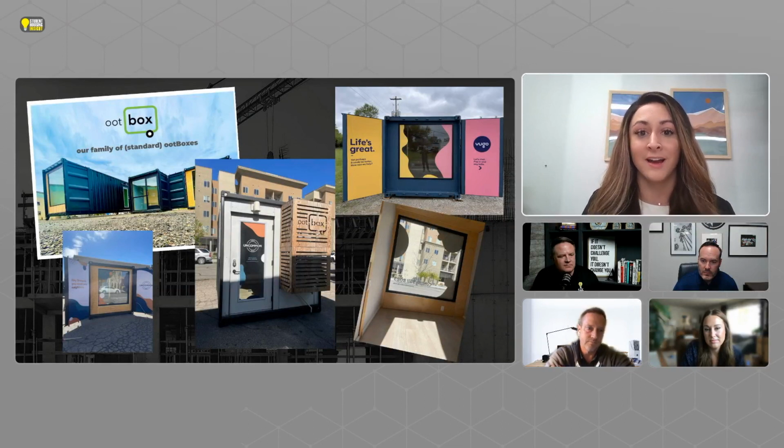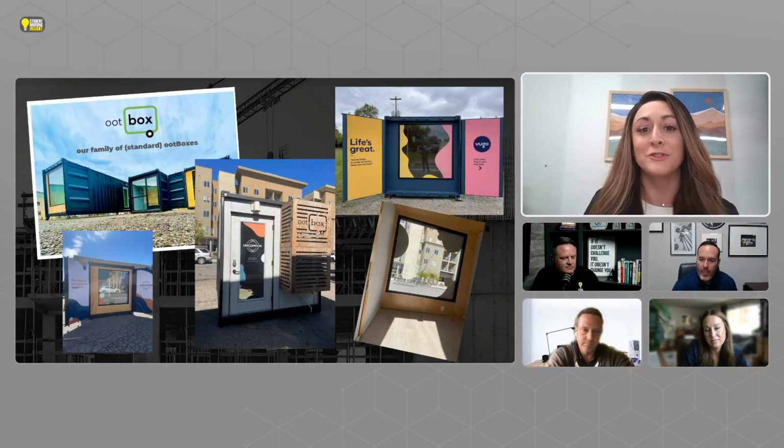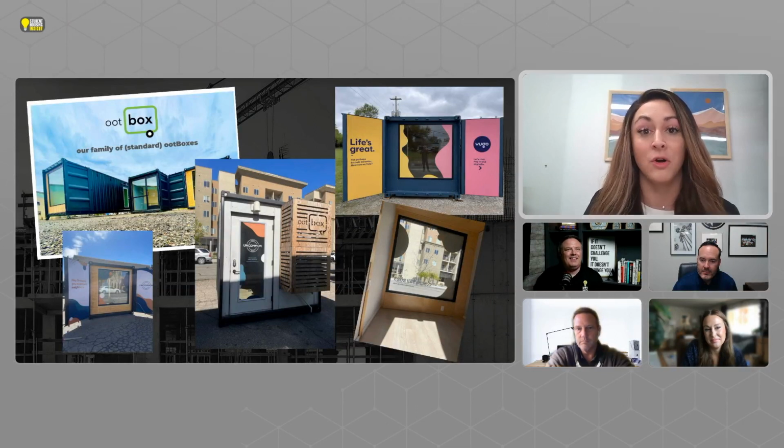Having that Oot Box set up outside, especially in the area where this one was, a really high traffic area for students that live in apartments at Boise State, was really intriguing, and lots of people walked up to it and looked inside of it. So I think it was a very effective tool.